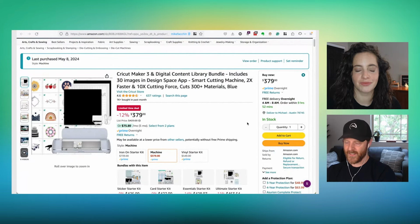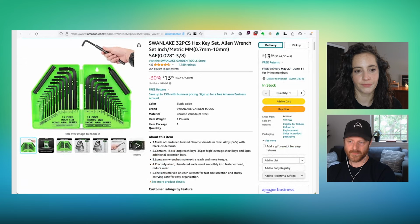Are we ranking them just on main image? Yeah, like, let me ask you this: which one do you think has the most improvement opportunity? Which one do you think could have the biggest lift? Oh, great question.